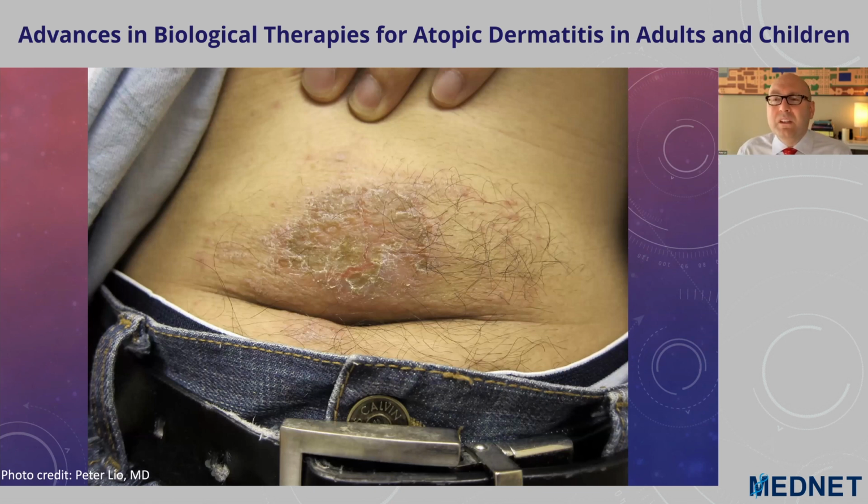I don't think you have to do the $1 million workup, but here's a patient who continues to develop atopic dermatitis-like eruption on their body, but particularly focused on the belly. What's going on here? Well, this is a beautiful case of allergic contact dermatitis, in this case to nickel.